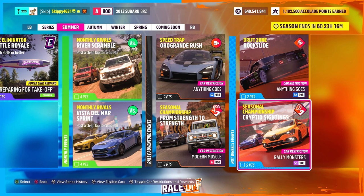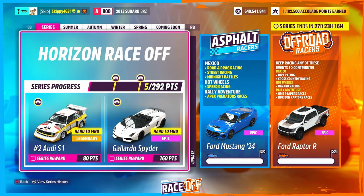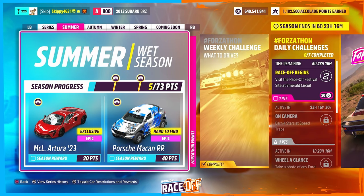So I guess the main focus for this Festival Playlist and Series 32 is the Horizon Race-Off. Get out there and get racing. Get those points earned towards the asphalt racers and the off-road racers. Get that Ford Mustang 24 unlocked and the Ford Raptor R. But don't forget to get the points to unlock the rare and exclusive cars: the Audi S1, the Gallardo Spider, the McLaren Artura 23, and that Porsche Macan RR.